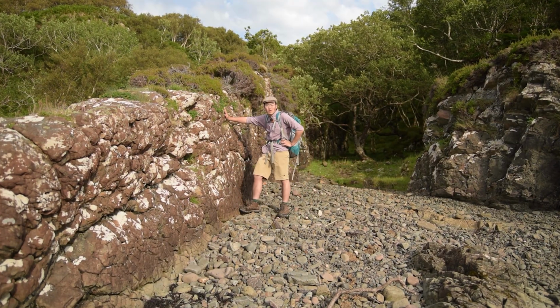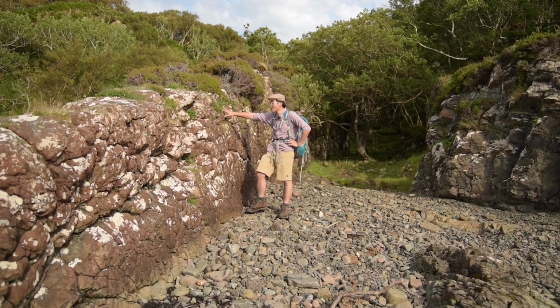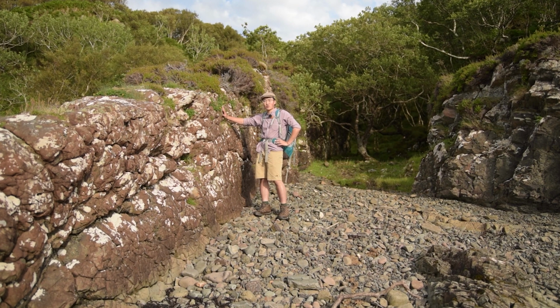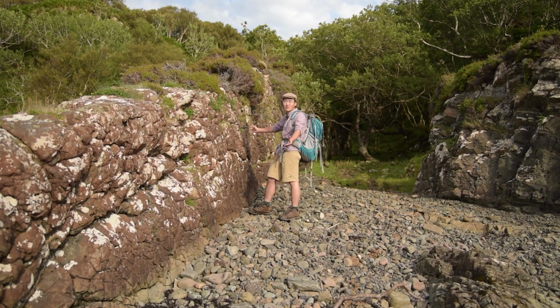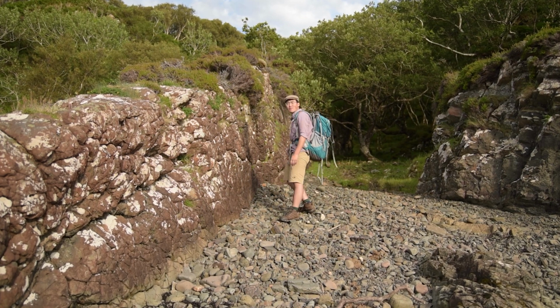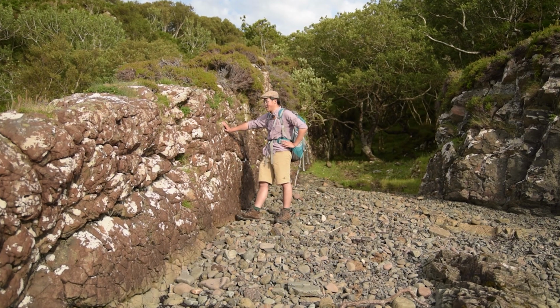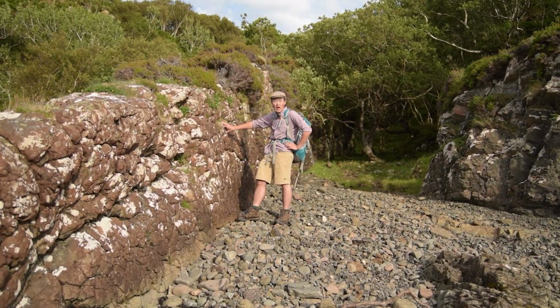So this stone wall you see here, it's not a wall, it's not artificial, it's completely natural. It's one piece of giant rock in the shape of a dry stone wall. It's unbelievable. I have no idea what sort of geological mechanism caused this. I just really want to share it with you.